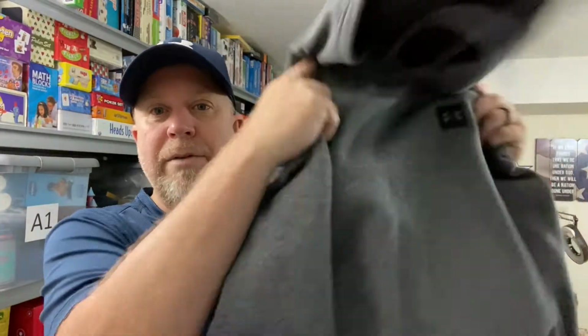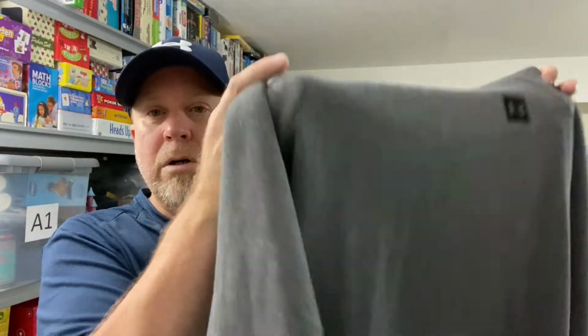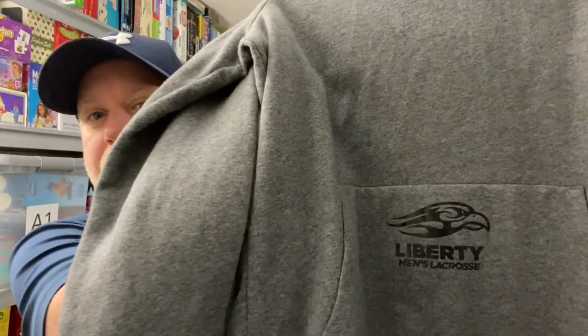All right, that brings us to a hoodie, and most of you know where I live, so I'm not going to go into all that again, but we're close to a major college, and that college is LU, Liberty University. And so we have a lot of success selling LU attire. So this is a Liberty men's lacrosse hoodie from Under Armour, and it's going out the door for $24.99 plus shipping.